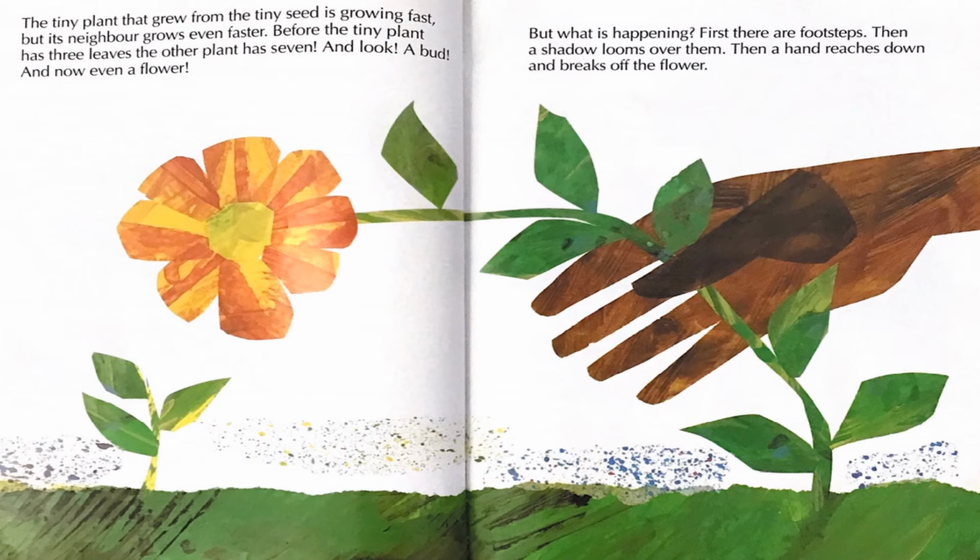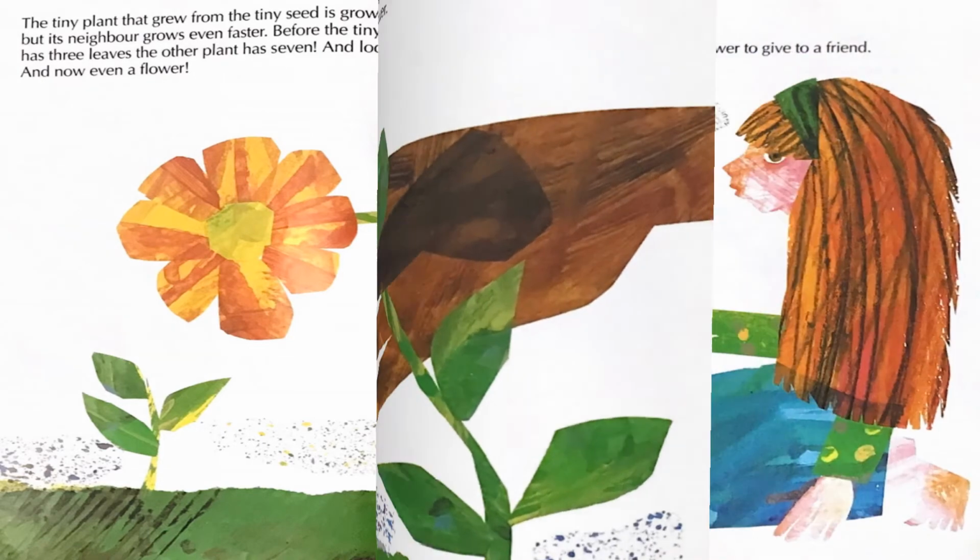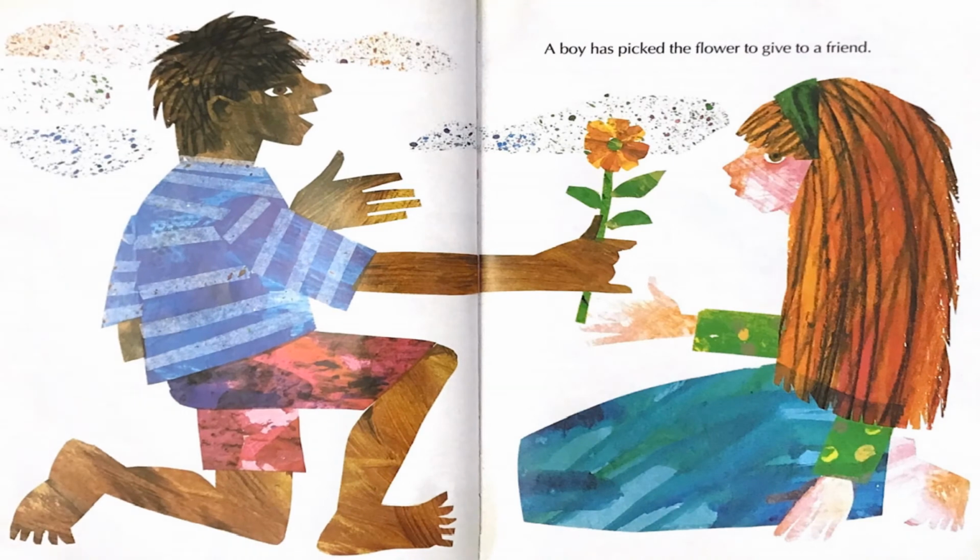The tiny plant that grew from the tiny seed is growing fast, but its neighbour grows even faster. Before the tiny plant has 3 leaves, the other plant has 7. And look, a bud, and now even a flower. But what is happening? First there are footsteps, then a shadow looms over them, then a hand reaches down and breaks off the flower. A boy has picked the flower to give to a friend.